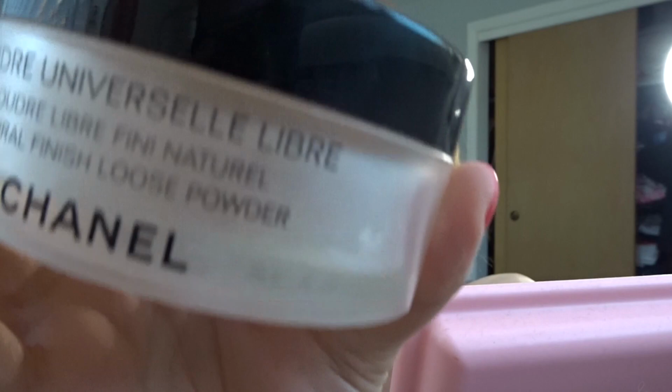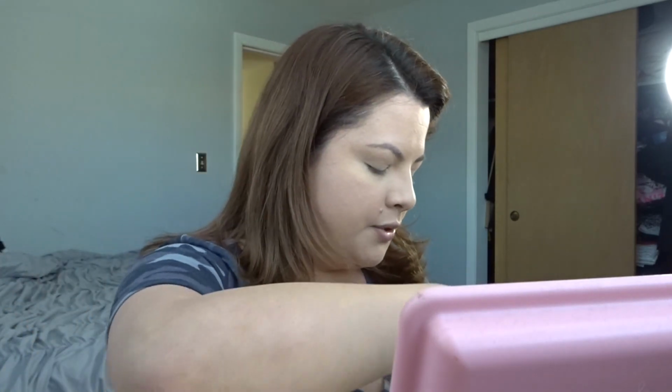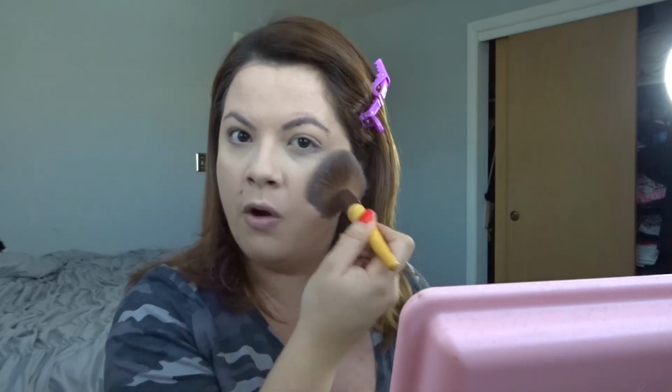I'm gonna go in with a loose powder. I prefer loose powder over pressed powder. One is not better than the other. It's just really what you're comfortable with. I've just grown to really love loose powder. And I'm gonna be using the Chanel Poudre Universelle Libre. Look at me trying to sound French. Just a powder brush. I'm gonna go in with this Eco Tools. It's a really nice one because it's really fluffy. And then you can either just dump it in here and swirl it. I'm not gonna do that. I'm just gonna tap off all the excess because this powder goes a very long way.